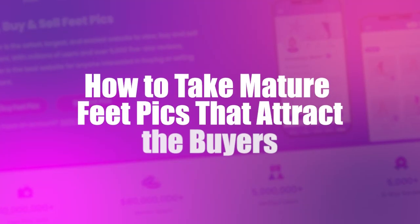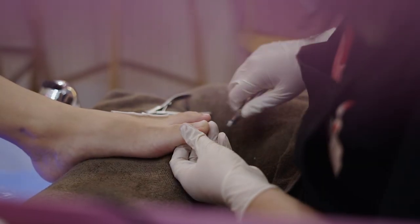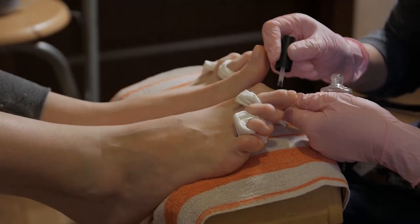How to take mature feet pics that attract buyers. Capturing the perfect mature feet picture that tickles buyers' fancy can indeed be an art form. Here are some tested tips to help you take mature feet pictures that attract and enchant your audience. Prepare and groom your feet. You've got to ensure that your feet are well groomed and clean. So trim those toenails, moisturize that skin, and consider a pedicure to enhance the aesthetic appeal.